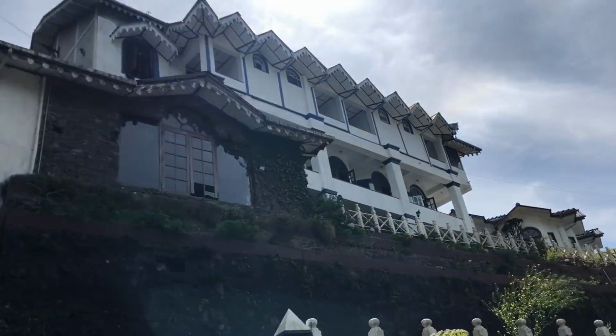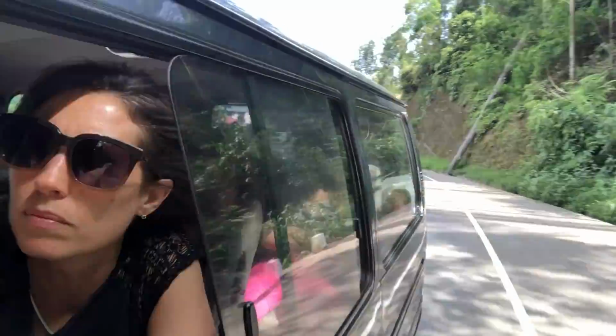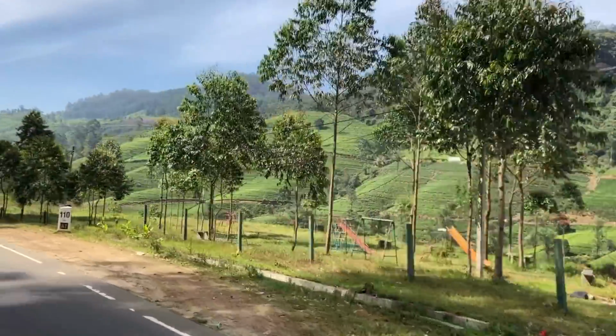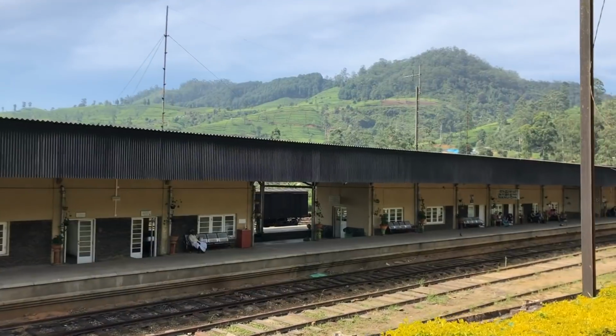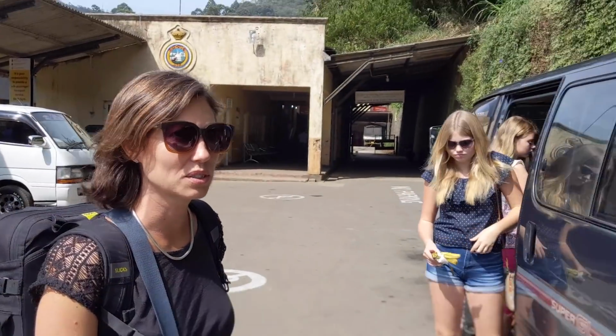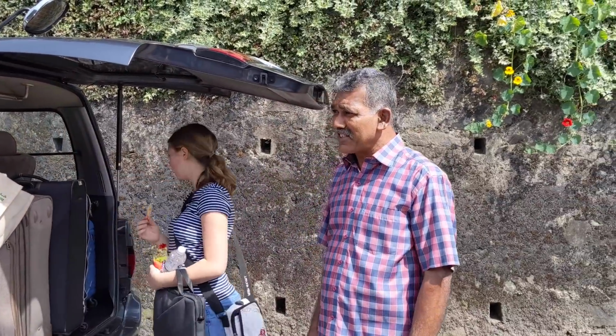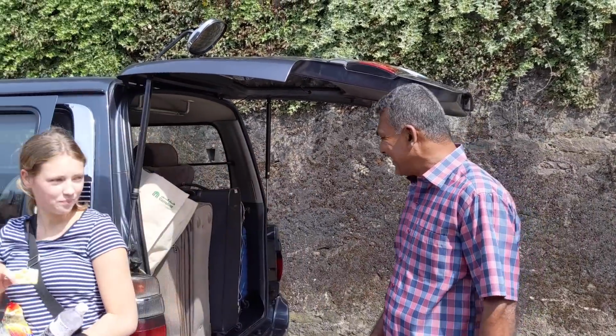We wanted to experience a train ride in Sri Lanka, so we decided to stop at Nuwara Eliya and take the train from there all the way to Ella, and then our shuttle driver met us at the other side in Ella with all our luggage. Three hours or so, or a little bit more than that, I guess. See you in Ella. Ella station. Okay. See you in Ella.